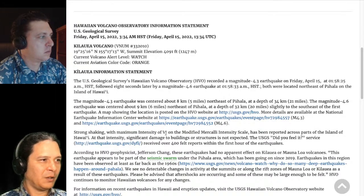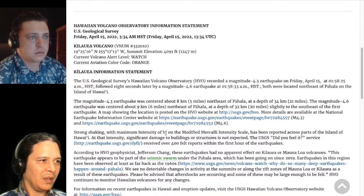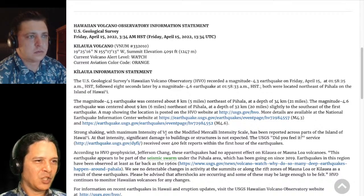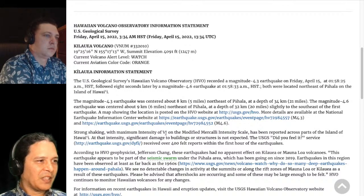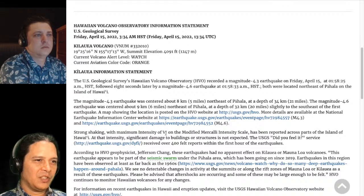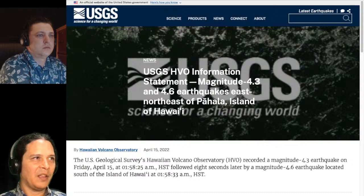So, according to HVO geophysicist Jefferson Chang, these earthquakes had no apparent effect on Kilauea or Maunaloa volcanoes. It appears to be part of the seismic swarm under Pahala, which has been ongoing since 2019. They've been observed as far back as at least the 60s, and there have been no detectable changes anywhere. So, really, nothing alarming there.